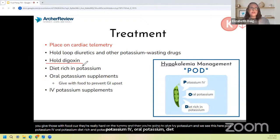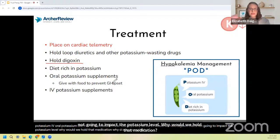Now, tell me, guys, why on earth would we hold digoxin? That's not going to impact the potassium level. Why would we hold that medication? What do you guys think? Tell me in the chat.